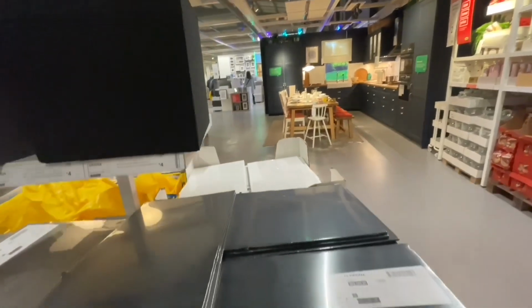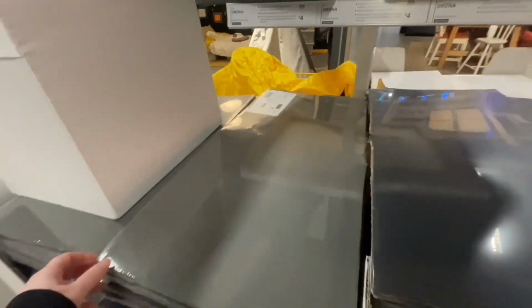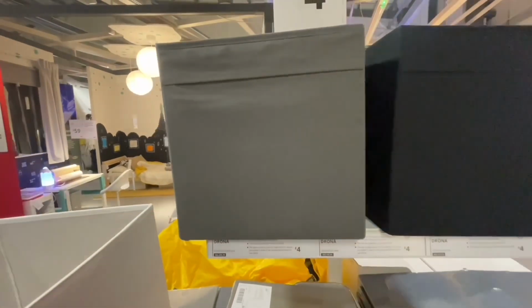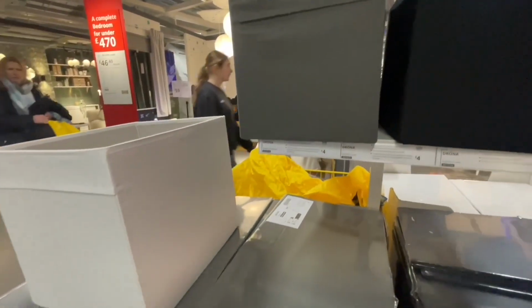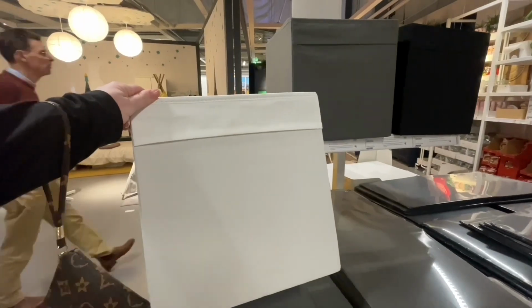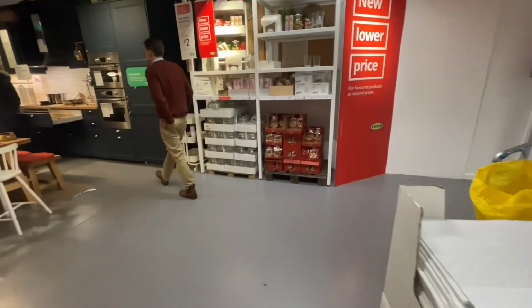So I actually came to Ikea so that I could pick up a few of these boxes. I recently had some cream boxes in my Ikea Kallax Unit, but I did want some black ones. Now these ones were only £4 and I needed 8 of them, so I thought while I was in Ikea today I would just pick them up so that I could get my Kallax Unit how I wanted it.